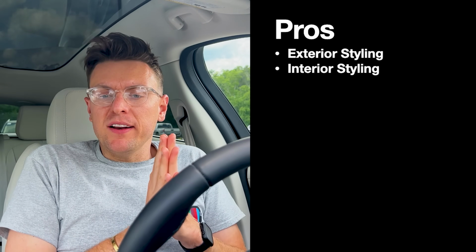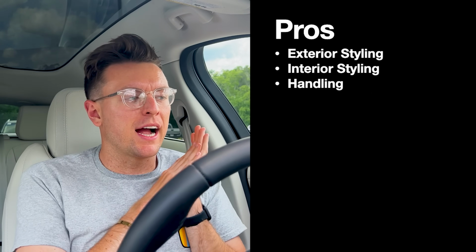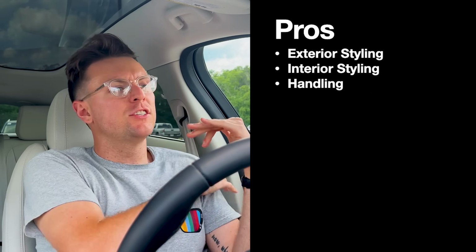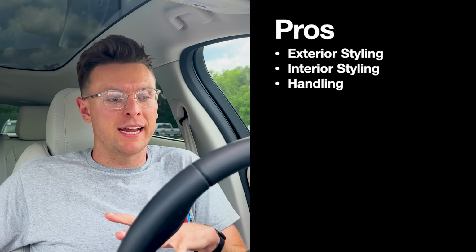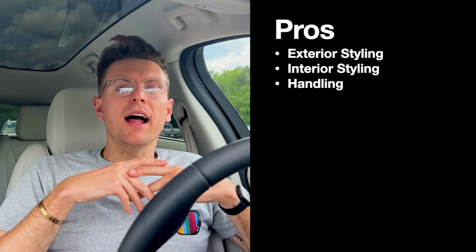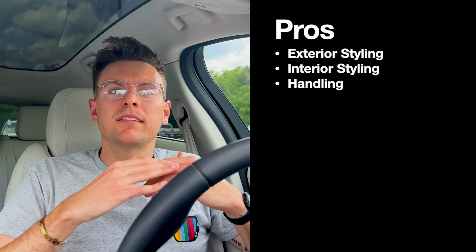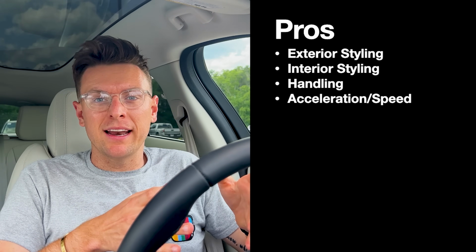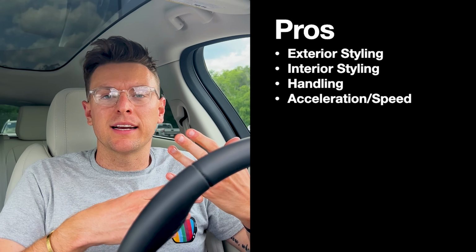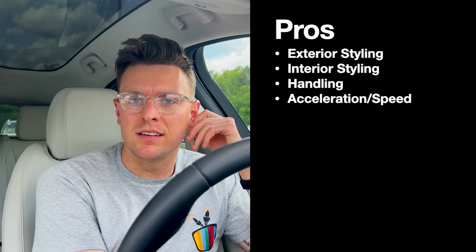Another pro is definitely the handling. It is absolutely stunning. I love it so very much. It is just so nimble. You're blasting around corners. It's pure drivability, and it's fantastic. And finally, the last pro is definitely the acceleration and the speed. It's definitely not Tesla Model S Plaid 0 to 60, because it's an extra 3.5 seconds, but it's up there with Porsche 911s and whatever.